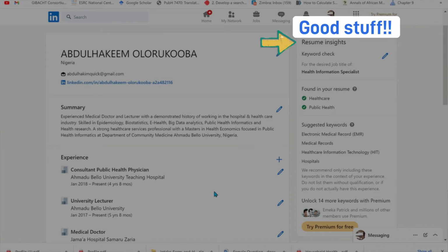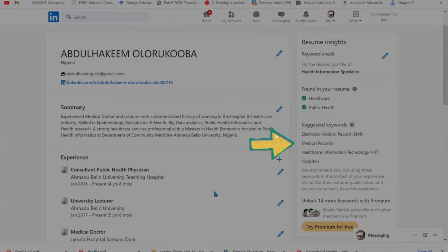You can see that the desired job title is health information specialist. It found healthcare and public health in my resume, right? But it is suggesting that if I want my CV to fly for this work, then I should consider placing EMR and HIT experience inside what I have. So if you have this experience, then it will be beneficial for your application, so we'll have to put that in. But please, if you don't have such experience, don't put it in, so you don't waste the employer's time. You don't want people calling you for an interview and you don't have the particular skills that they are looking for. All right.